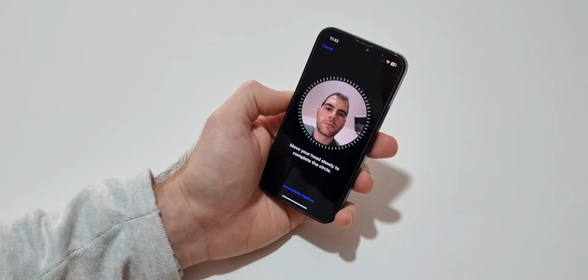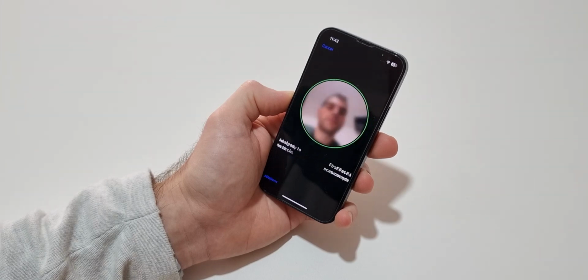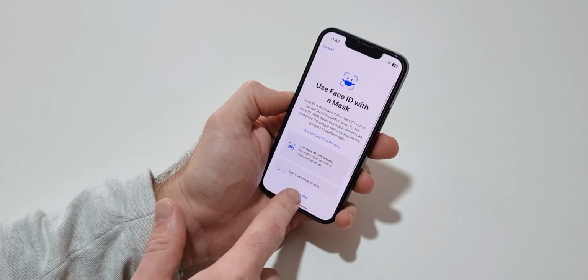Both phones have Face ID as their main security system, which works flawlessly. I do also love the fact that Face ID now works even in landscape.